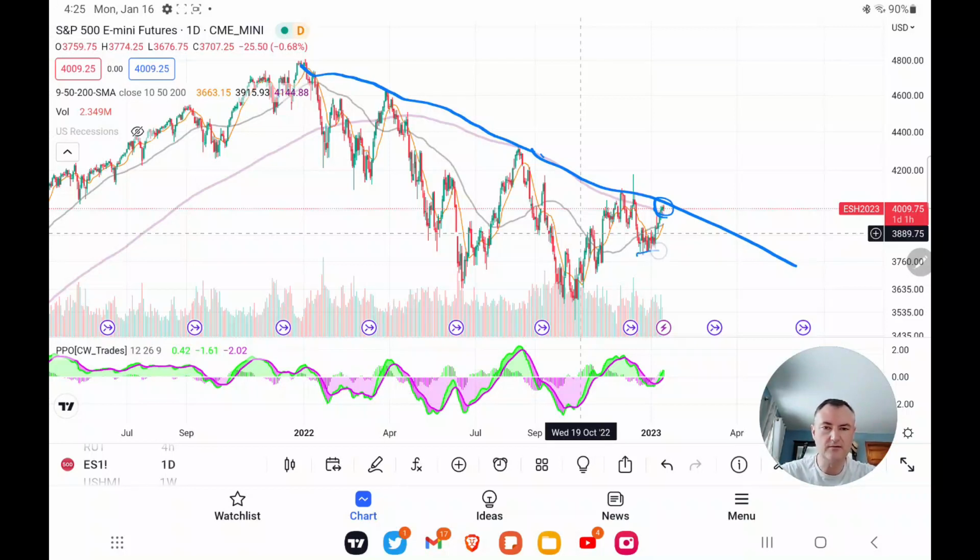We did make a higher low from the October low, so I'm watching that. It does look like we do have a macro trend change. I do think that this Wednesday, the 19th of October, is the low that we'll see in this bear market. I think what we're going to see here is probably knocking our head on this trend line. I don't anticipate that we're going to immediately break this trend line. We're going to waffle around here and have a cup of coffee for a minute.